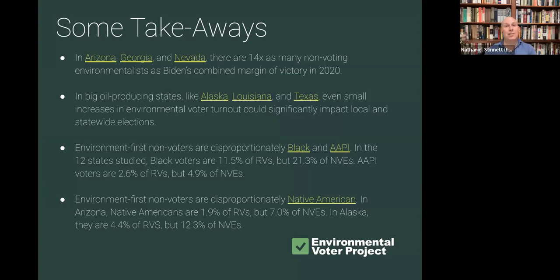So if we could distill this down into 4 major takeaways, first is, in these really tight purple, red-leaning states, Arizona, Georgia, and Nevada, there are so many of these non-voting environmentalists that they would equal 14 times Biden's combined margin of victory in 2020. 14 times. This is the opportunity that we have in the environmental movement, particularly those organizations that are focused on voter turnout.